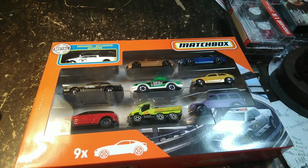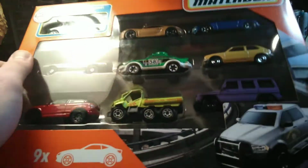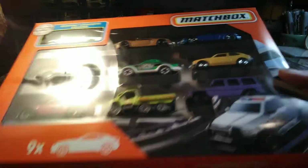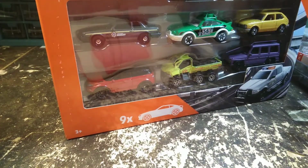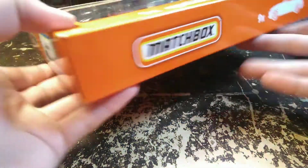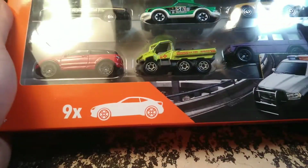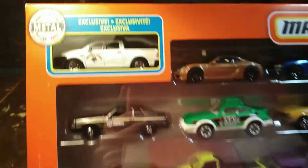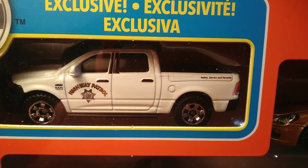All right, so we got the Matchbox 9-pack here. I'm gonna say this is Matchbox City series because of the graphics and stuff. Now, one thing that I have noticed with some of these is they're not always easy to tell what series they're in. But anyway, in this one, the exclusive vehicle appears to be a Highway Patrol Dodge Ram.